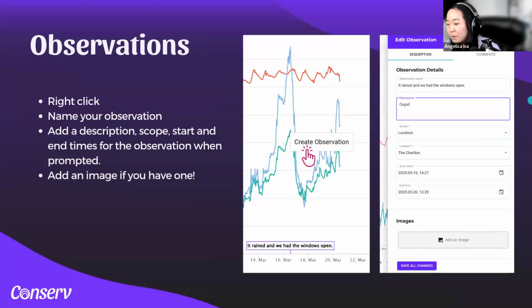Right. And this is another thing that you may or may not be using right now, which is observations. All you need to do is right-click to add an observation. You can put in a name, a description, scope, meaning, does this apply to the location or just to this particular sensor? Does it have a start time? Does it have an end time? You can add a picture.